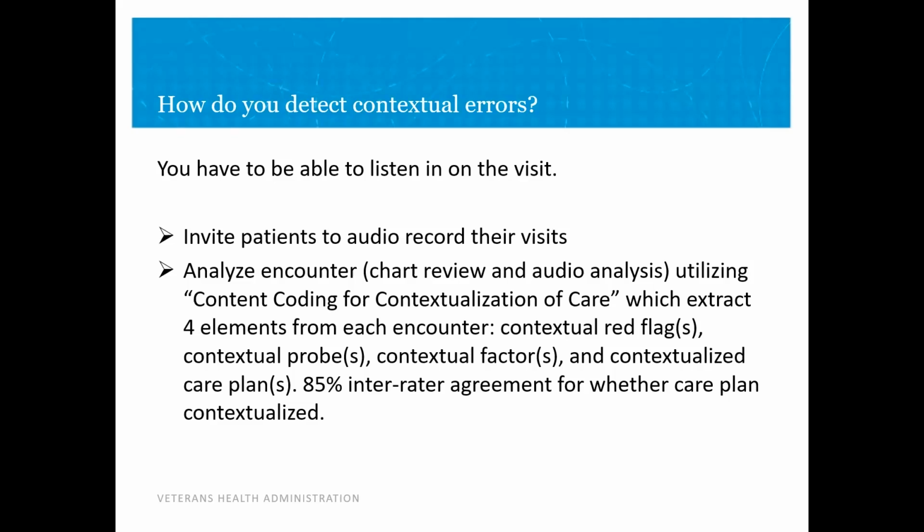So basically, we can train non-clinicians to listen to these audio recordings and to access the patient's chart. And we have a 45-page coding manual. So it takes a while, but they can learn pretty quickly with good training to have about 85% inter-rater agreement as to whether a care plan was contextualized. So this is a pretty objective measure. And that's important, obviously, for the assessment that we're going to be talking about in a moment.